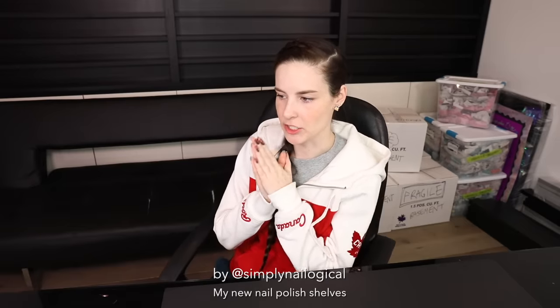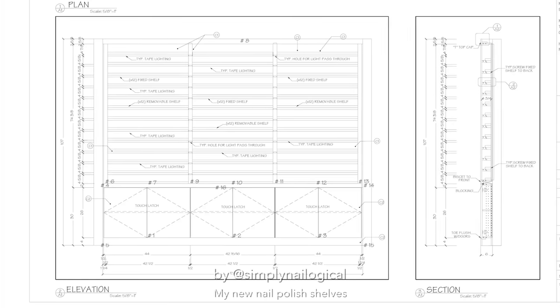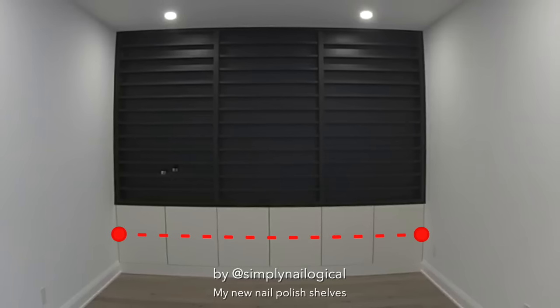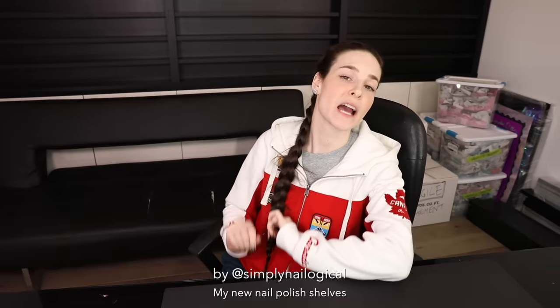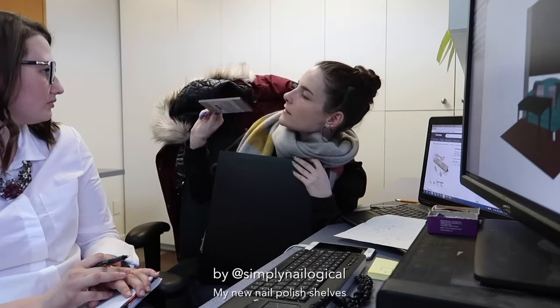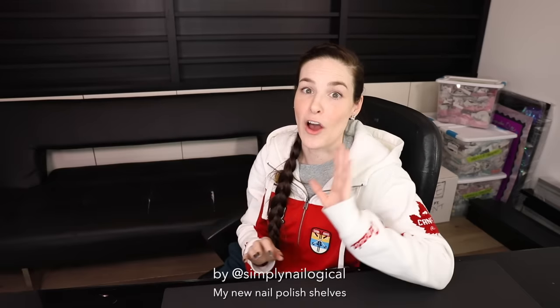Now, I knew I wanted a shelf big enough to allow for expansion of my collection. So we decided to line this entire 11-foot wide wall with shelves from left to right, and it goes all the way up to the ceiling. Basically, I wanted the Jaclyn Hill of closets, but for nail polish. I chose a matte black finish, so it looked pretty much exactly the same as my old shelves. I don't like change. Kind of prefer a black backdrop because it helps make the holo pop.